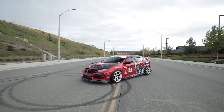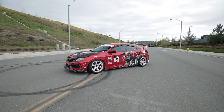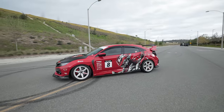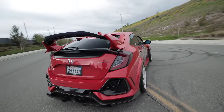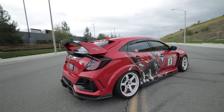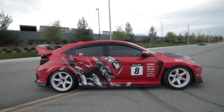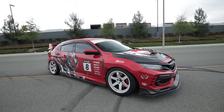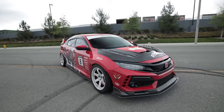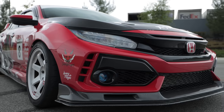Do one last good walk around of the car. God, she's so beautiful. I honestly never thought I would own one of these cars, because when they first came out, I thought they were ugly. But man, it really grows on you, especially with the right mods. Some will say this is overkill. The car is kind of ricey from the factory or yada, yada, yada. I just love how this car drives, looks, everything. It looks like a Gundam.